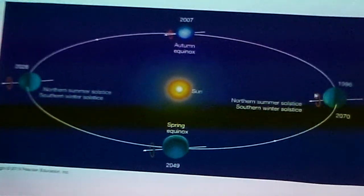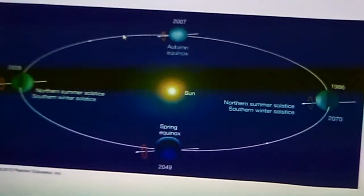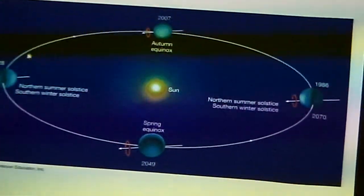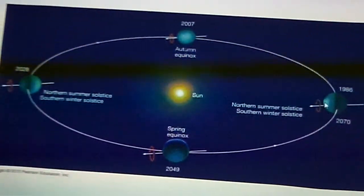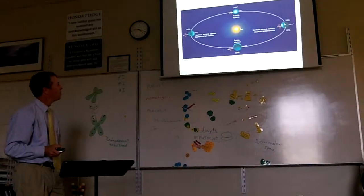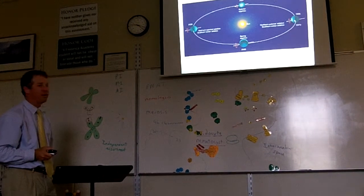So where is Uranus right now? It's about right here in its orbit. 2007. You see, Uranus takes a long time to go around. It takes how many years? Are y'all quick in math? No? 84 years. 84 years to go all the way around once for Uranus.